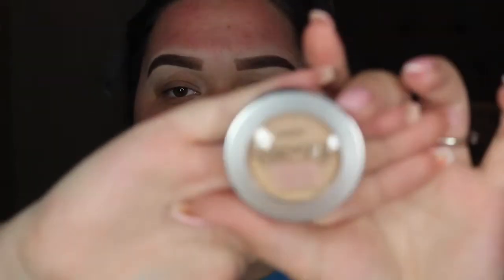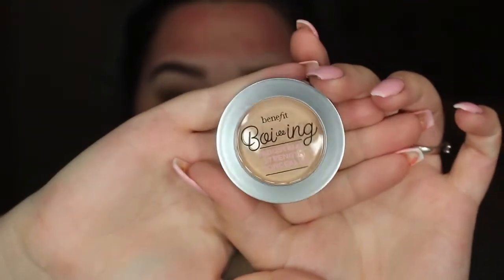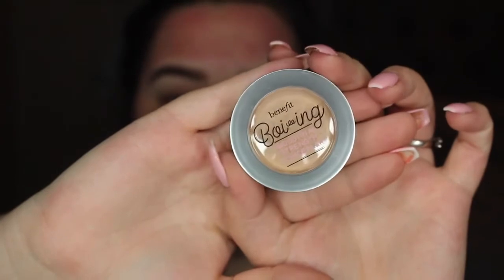Okay, let's get started. So I got this in my gratis at work. It's the Boing Concealer from Benefit. I've seen a lot of people, aka Acting Patrick Star, talk about it, so I'm kind of excited to try it. I used it to carve my brows out today, and it's not too bad. I'm actually gonna prime my eyes with it today.